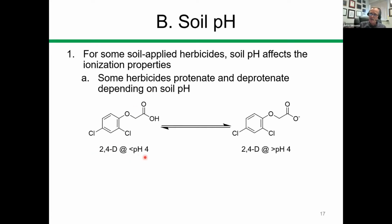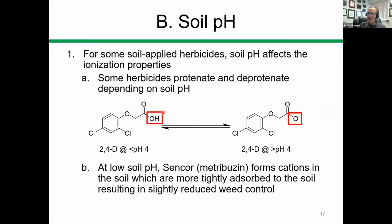So if you look at 2,4-D, if you have low pH soil, you have a hydroxyl molecule right over here. And when the pH goes up, you can see it releases that hydrogen atom or that proton. And so you go from a neutral molecule in terms of its electrical charge to a negative molecule. Remember that the soil has a negative charge. And so if you have a negatively charged herbicide, the soil and the herbicide are repelled. The herbicide stays in soil water solution, and you're going to get better weed control at low pH than you are at high pH.